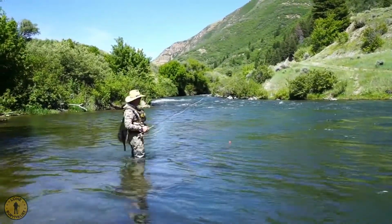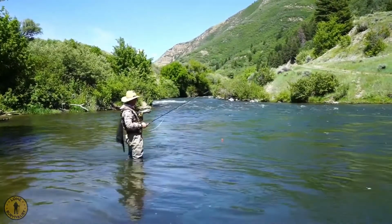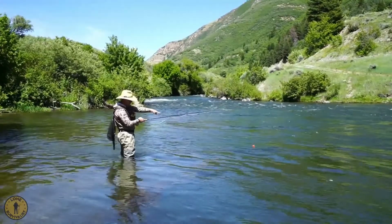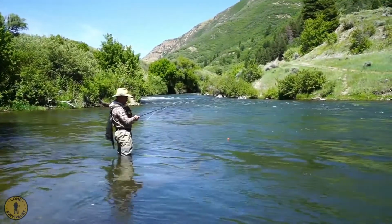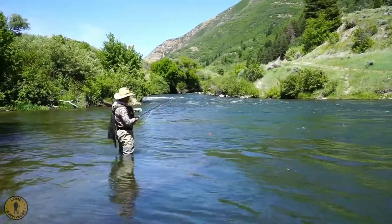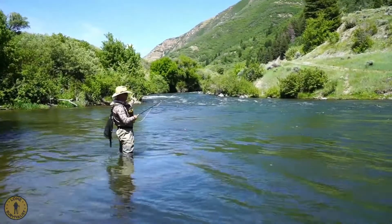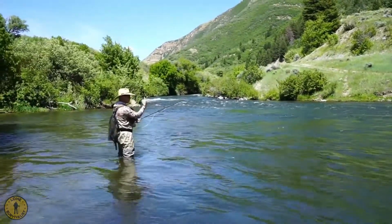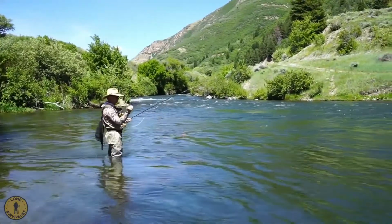Okay, so as you can see where I'm at in the eddy right now, I've got my indicator. You can see it's floating upstream. So that lets me know there's an upstream current right here, and I can see the eddy line in front of me with the downstream current right there. So right here in between where the two mix is kind of the area that I want to fish.